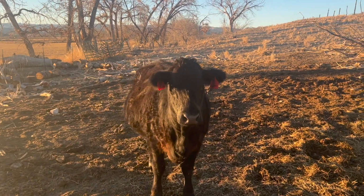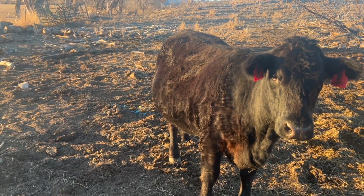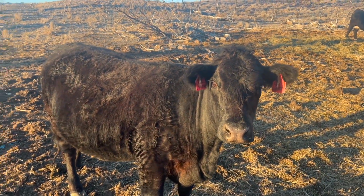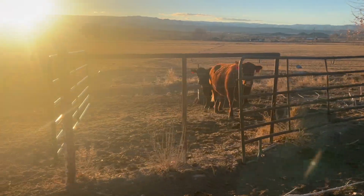Pretty lucky, I'm about to walk right up to these cows. It's one of the younger cows. Look at the belly on her. We're not going to probably start calving for maybe even another month, but they all look good. Got another one of my red ones down here. We're going to go look at our salt and see how it's doing.